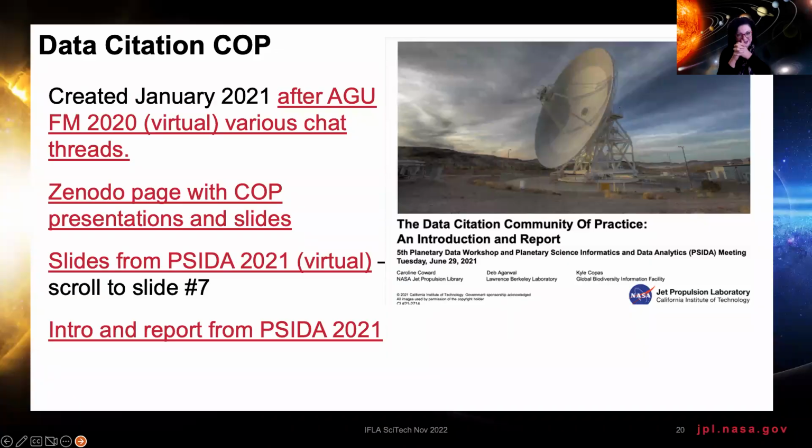So the Data Citation Community of Practice, again, was me presenting a problem statement to a community. The American Geophysical Union fall meeting in 2020, because of COVID, was all virtual. And there were a number of data management and data governance panels, presentations, workshops that I attended, and people had started to talk about the citation of data sets in the professional literature.